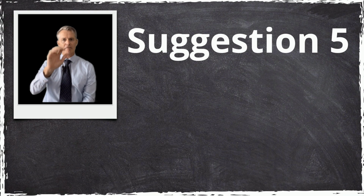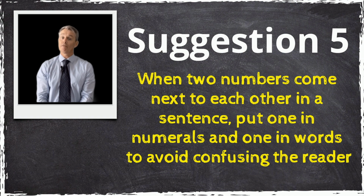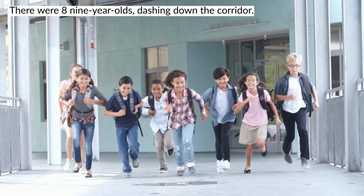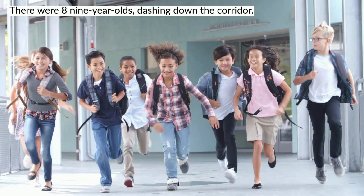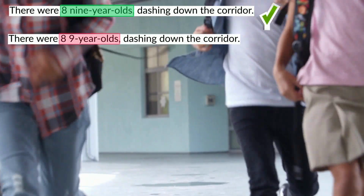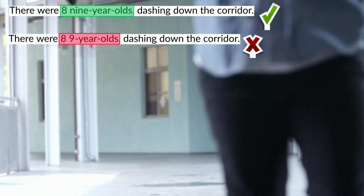Suggestion 5. When 2 numbers come next to each other in a sentence, put one in numerals and one in words to avoid confusing the reader. There were 8 9-year-olds dashing down the corridor. This looks fine, but this looks confusing. Some readers might mistake 8-year-olds for 89-year-olds, which gives a very different picture.